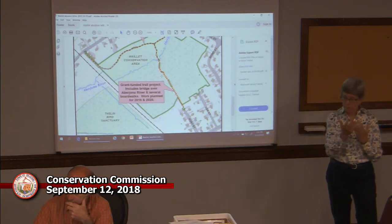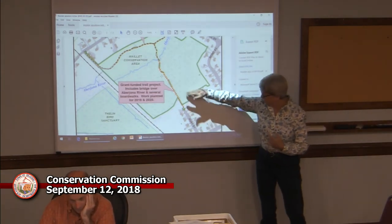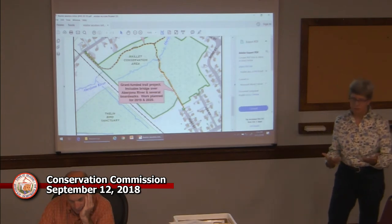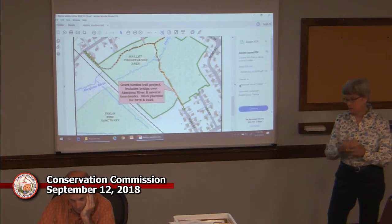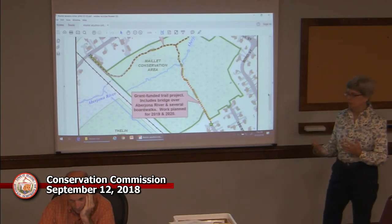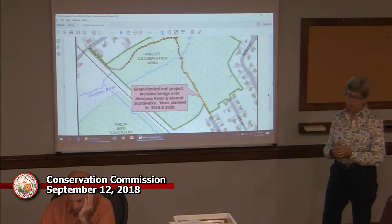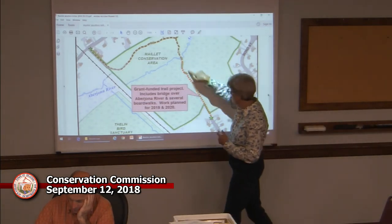That was partly why we let the immediate abutters of Mallett Conservation Area, and then some a little wider around Hunt Street and the other entrance, know, because we knew people were going to find out in the newspaper and wanted to give them a chance to find out. And let the commission too know what's going on. I haven't signed any paperwork yet. I haven't seen the paperwork. So the first part of the grant project will be to sign a contract with the state. And then we'll be back before the commission to get the permits for this part of the trail.